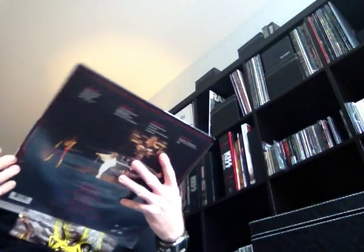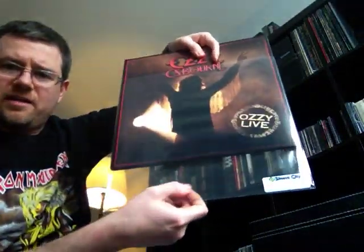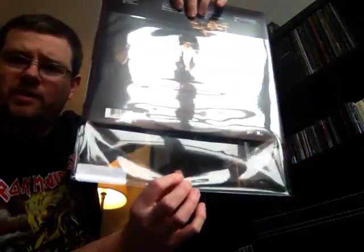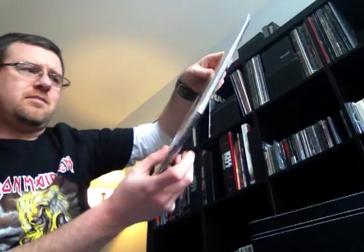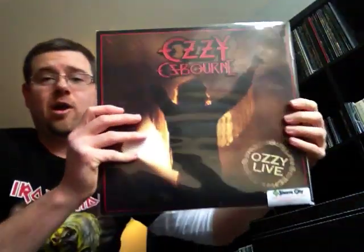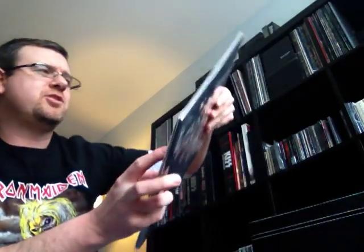Ozzy Live. This is a very nice outer sleeve. It's very, very thick, nice gloss to it, doesn't appear like it would cloud over, and it's really thick, so it would help protect the record, but there's no flap. And I really prefer sleeves that close over, just to ensure that dust doesn't get in, stuff like that.